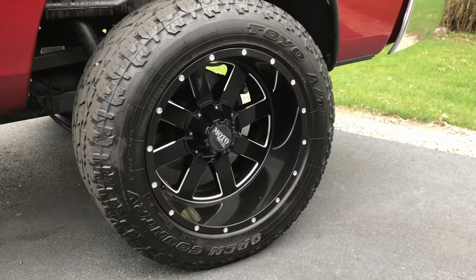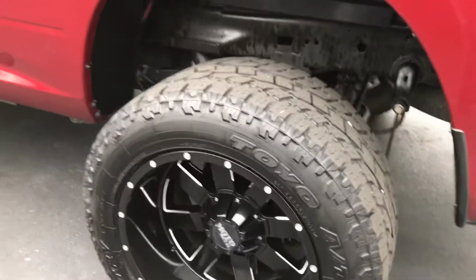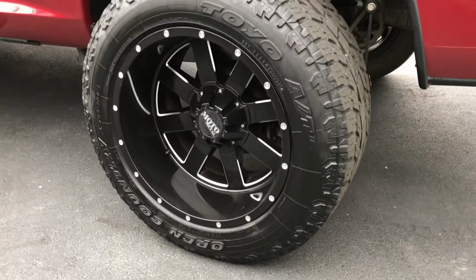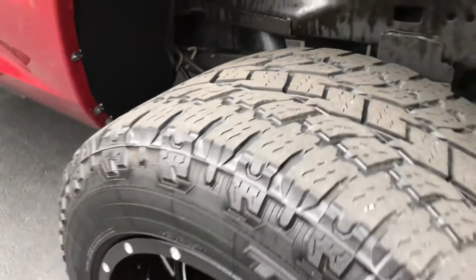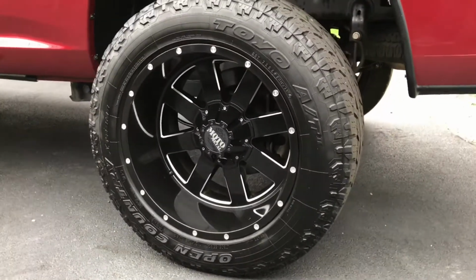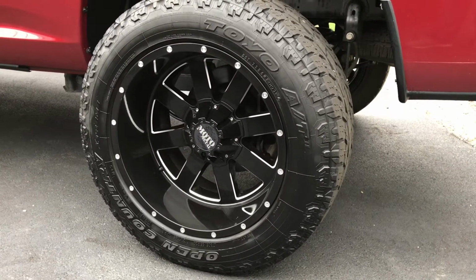You've got a 20x12 Moto Metal 972 wheel. You've got Toyo AT tires. They're Open Country ATs. They're a 305/55/20. Tires do have some life left. Looks like they're about 50%, so you still have plenty of life left. Just a nice stance. The truck also has either a 2 or 2.5 inch spacer to bring the wheels out.